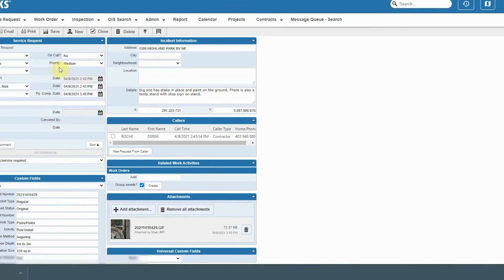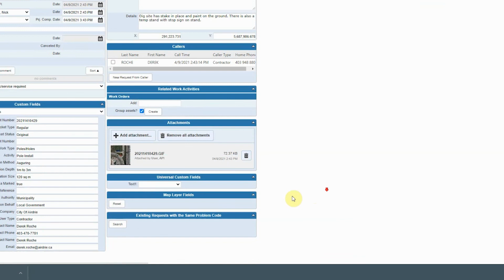You can see the ticket priority is categorized. The X and Y are converted to NAD83 UTM zone. The image is attached and the custom fields are populated.